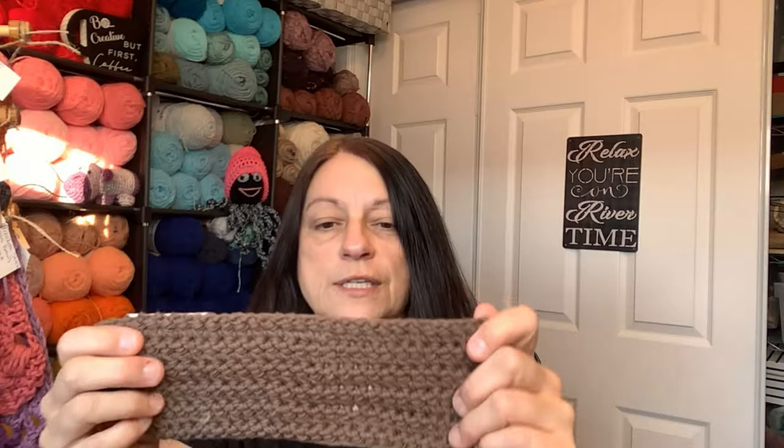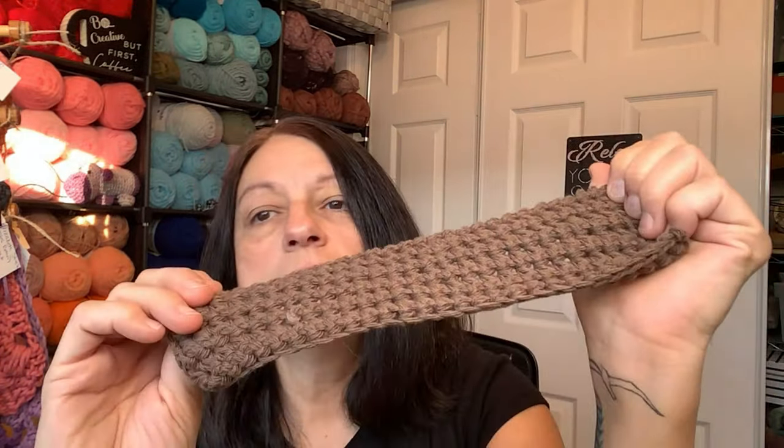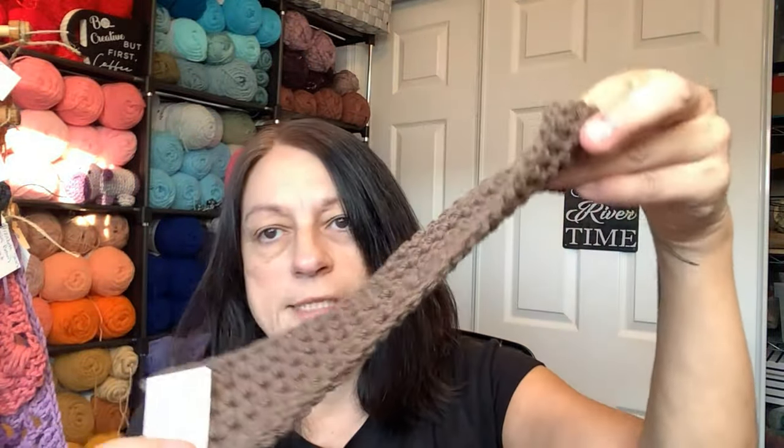This one, the single crochet ribbed cluster. Absolutely amazing stitch. Looks the same on both sides. Again, would be great for a kitchen towel. Make sure you use cotton, which I did on this one.